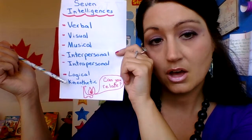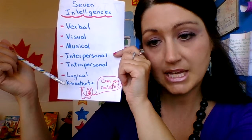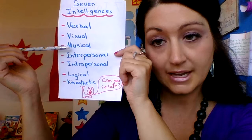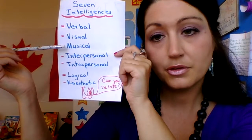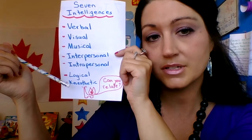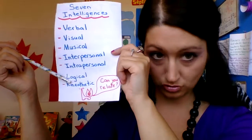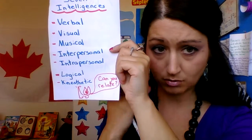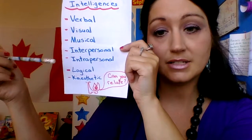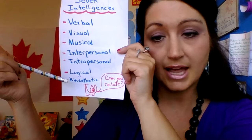Kinesthetic learners are also a bit more sensitive to facial expressions because they're hands-on and learning through their bodies. Just to relate that up here to the musical people, they're a bit more sensitive to tone of voice. Kinesthetic learners are a bit more sensitive to your body language. So if you're feeling sad, your shoulders are down, your muscles are down, your facial expressions are down. If you're feeling happy, they understand that your body language is reflective of that.